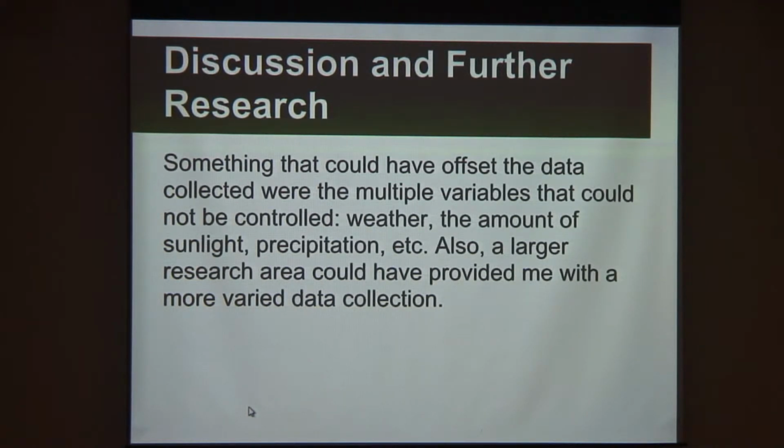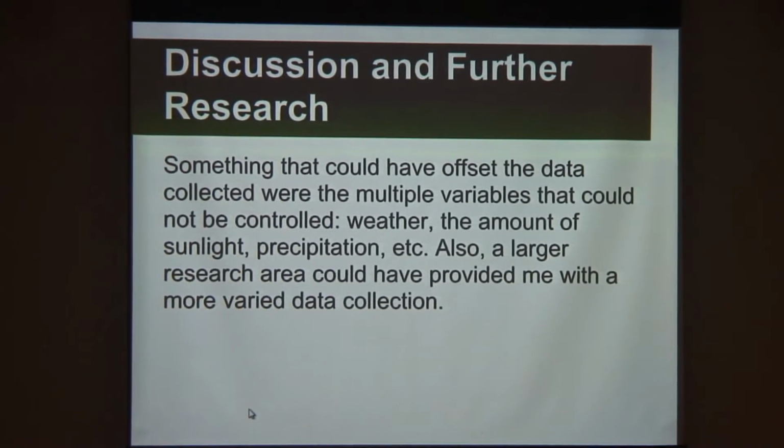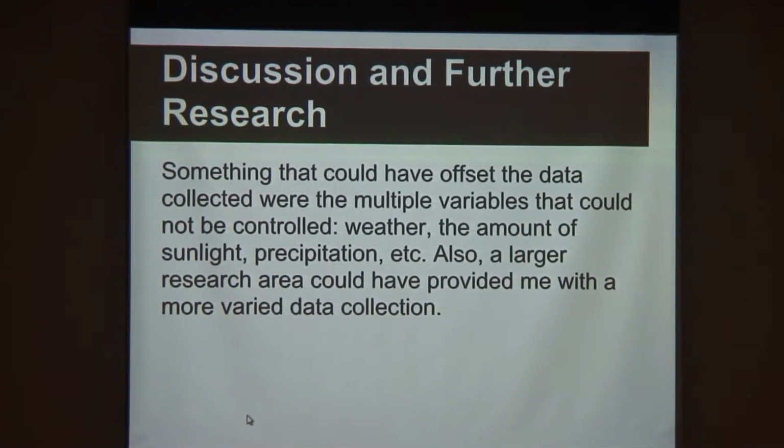Something that could have offset the data collected were the multiple variables that could not be controlled: the weather, amount of sunlight, precipitation. Also, something that could have provided me with more varied data would have been a larger research area.